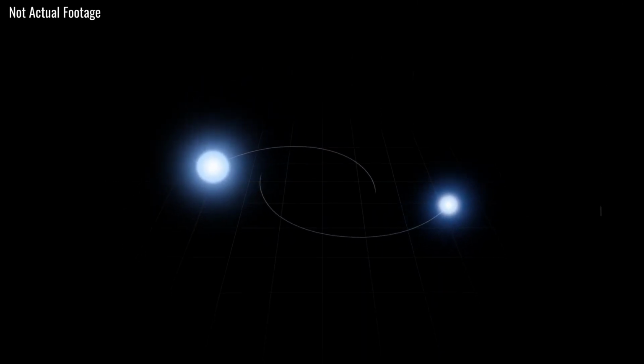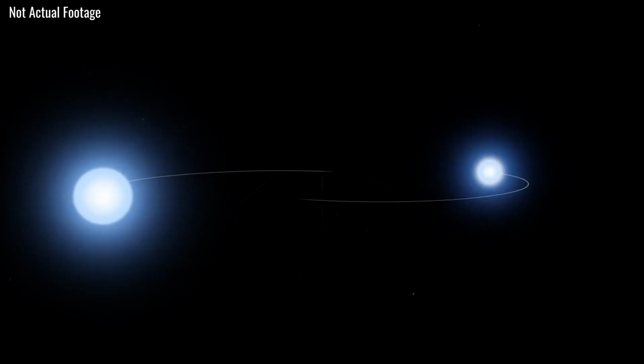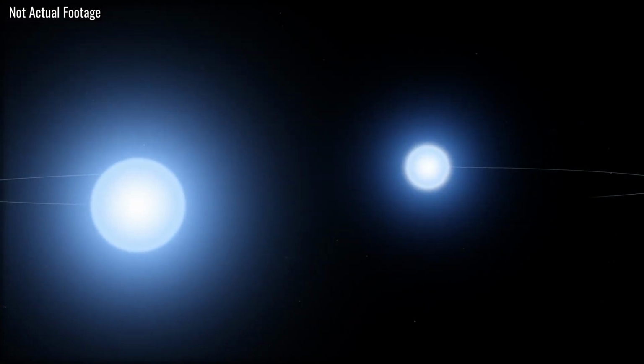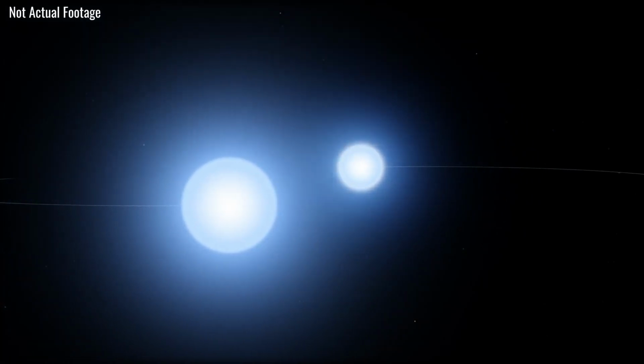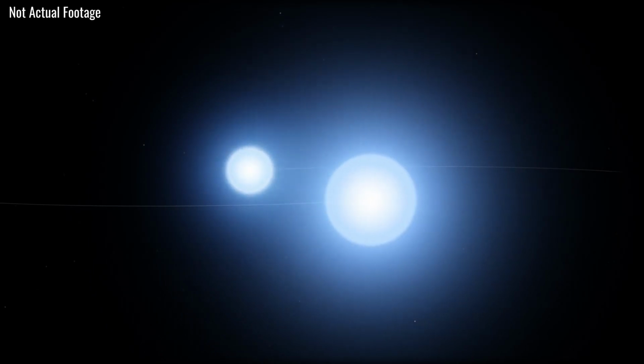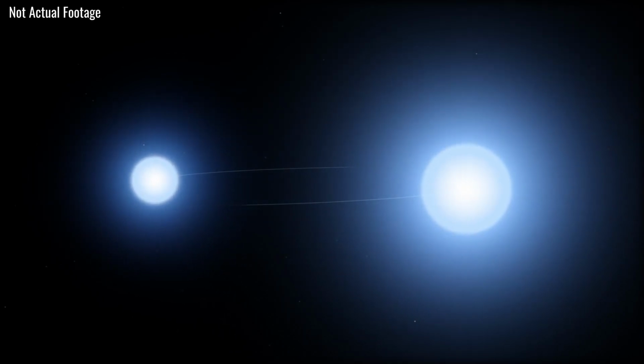W Ursae Majoris type, or W UMa type binaries are eclipsing binaries with a short orbital period and continuous light variation during a cycle. They are composed of two dwarf stars with similar temperature and luminosity, sharing a common envelope of material and are thus in contact with one another. Located some 4,900 light-years away, the binary star system is an EW with an apparent magnitude of 14.73.